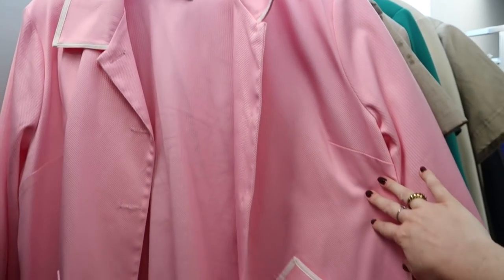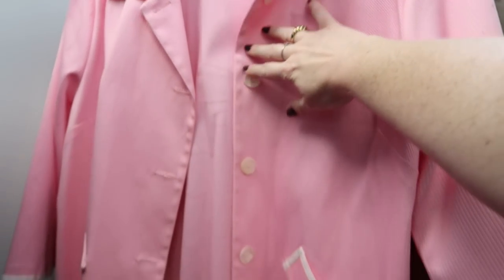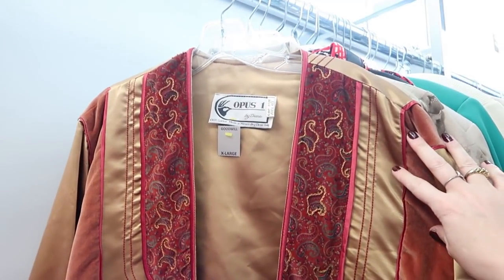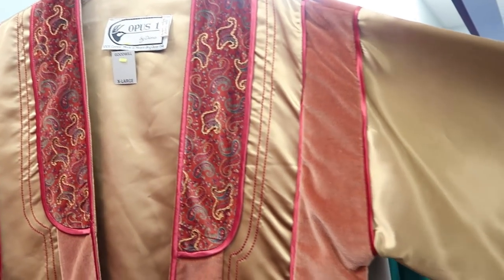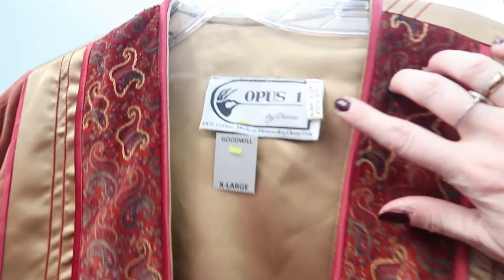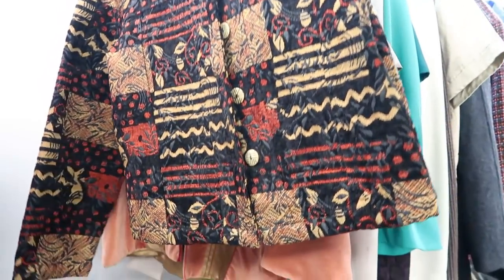This is such a cute one, I think it's like an 80s possibly. It could even be contemporary, but anyway, it looks like a 60s, Jackie O style little pink jacket. Super cute. I think this piece is so gorgeous. It is really not my style because it definitely looks very boho, but it is so beautiful with this soft velvet and satin combo and the colors. Kind of a sucker for these tapestry style jackets too.